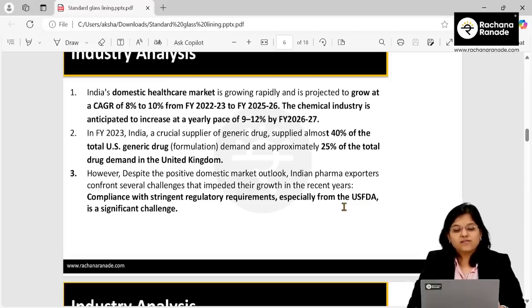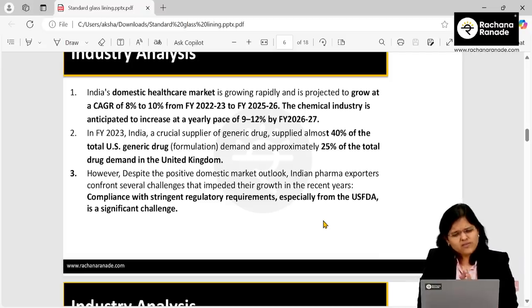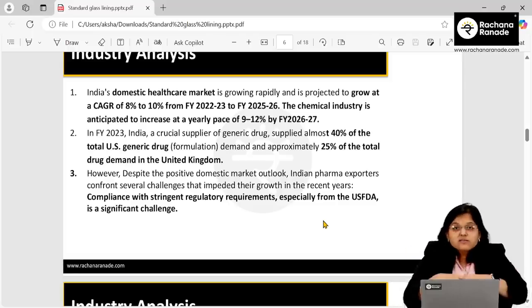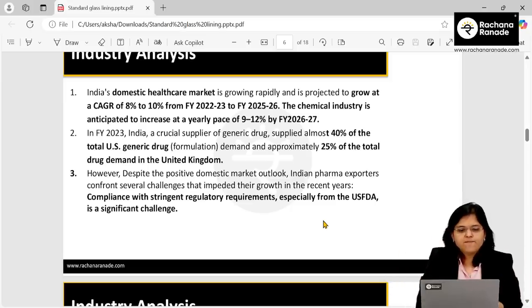Okay. One or two extra data points you should know. Whenever we are talking about pharma companies, very important are US FDA requirements, because that becomes a big negative point for pharma companies, but I don't think it's a very bad point for this company, because less than 1% of their sale comes from export. Now if they increase their exports, then the US FDA challenge will come into play, right?